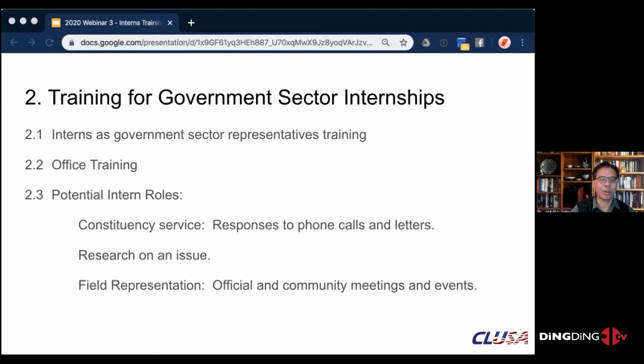Second part is just office training. And this part would be helping students, interns understand better what are the responsibilities and activities of that office. Would that office do mostly constituent service? Would it be research? Would it be outreach? And what would be their role? Would their role be answering phone calls, writing letters? What would that be? Office training is also understanding more about interpersonal communication, both external and internal.